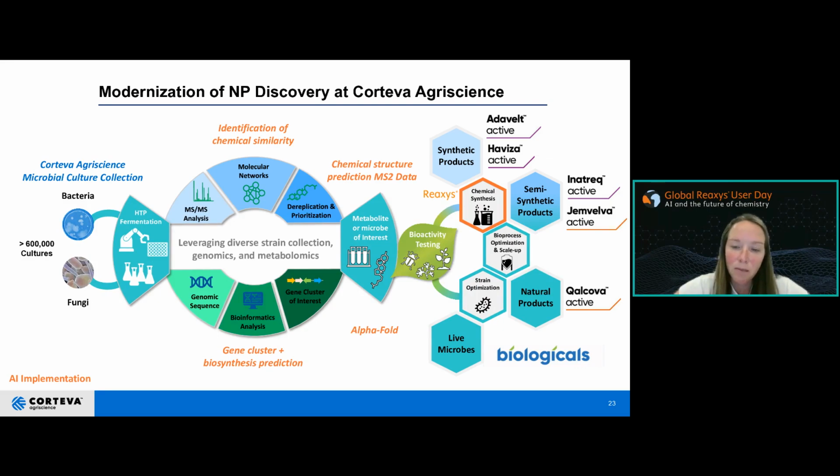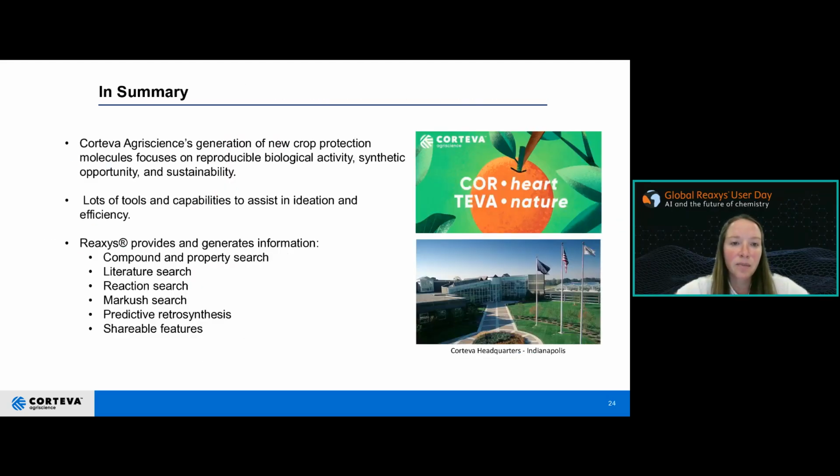protein folding prediction software. And so with that, hopefully I've been able to give you a glimpse into how Corteva thinks about developing and inventing new crop protection molecules, and how reproducible biological activity, synthetic opportunity, and sustainability are key drivers. We have lots of tools and capabilities to assist in this process, and in particular today, I highlighted Reaxys, and whether from an IP standpoint or helping teams develop robust reaction routes, it does provide a means to explore these areas.